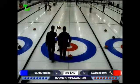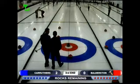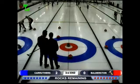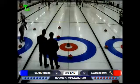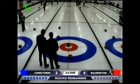Yeah, I kind of like the little bump weight. That really puts the pressure on. He's got to draw probably then. And where does he draw? Or he plays a double. I notice when you're sitting up here, you really get a sense of it.